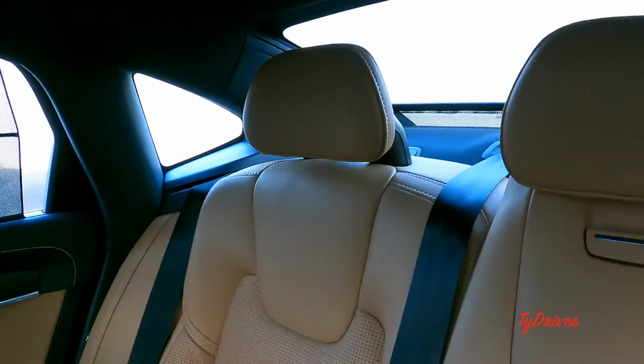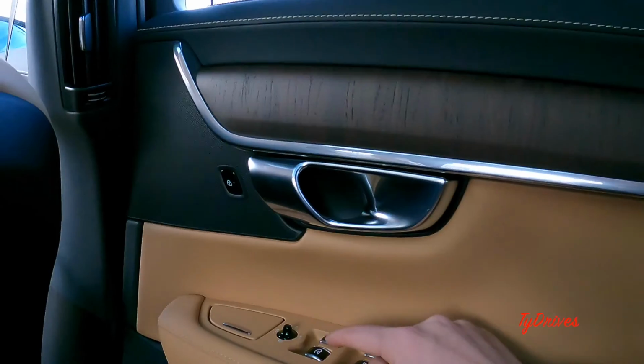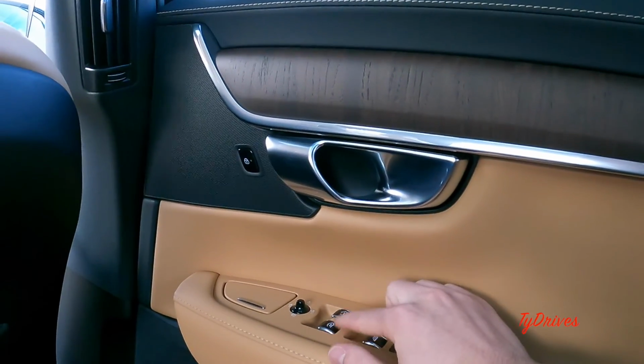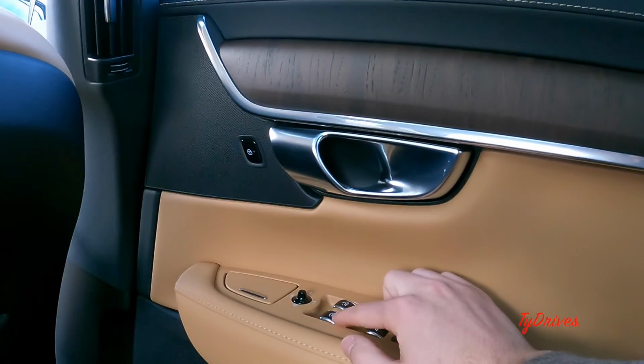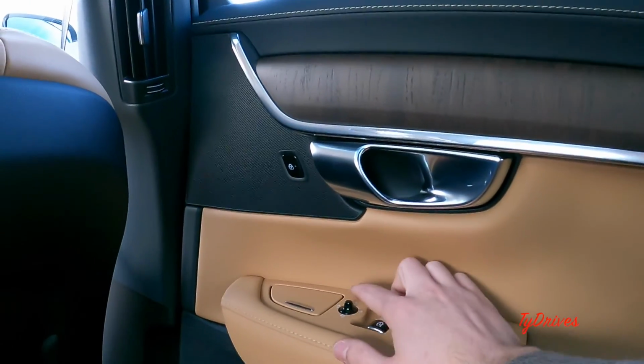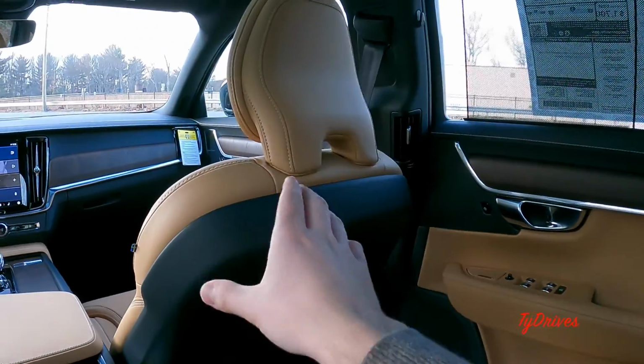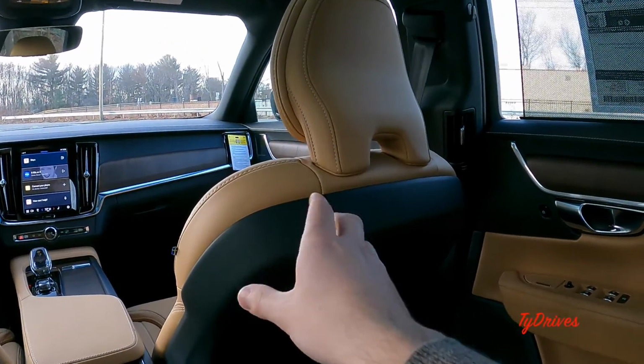Once we press that, the sunshade will pop up for the rear. It does a good job of covering everything back there too. We also have sunroof controls and sunshade controls, so that'll open and close the sunroof and sunshade, which is really awesome. And we also have controls here for the front passenger seat.